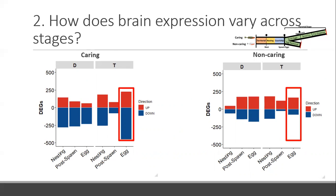And of particular interest right now, I'm looking into this egg stage where you can see there's lots of genes that are turning on and off in these caring fish. Not quite as many in these non-caring fish, but still this is an interesting stage to compare because these are where the caring fish would be providing lots of care. Non-caring fish have essentially abandoned all of their eggs at this point.